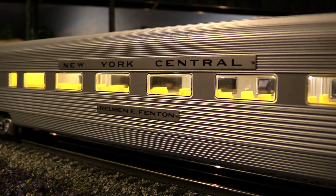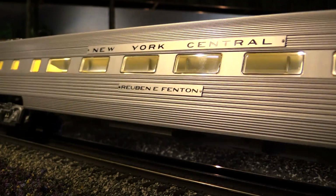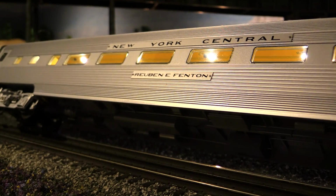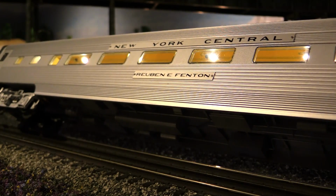Secondly, these LED lights include capacitors, so if the car goes over a dead spot, a switch, or some dirty track, you're not going to get any of that god-awful flickering that you get with incandescent lights. So you see, if I tilt this car back so that the pickup rollers are no longer in contact with the center rail, you can see the lights are still on, and that's thanks to the capacitors.